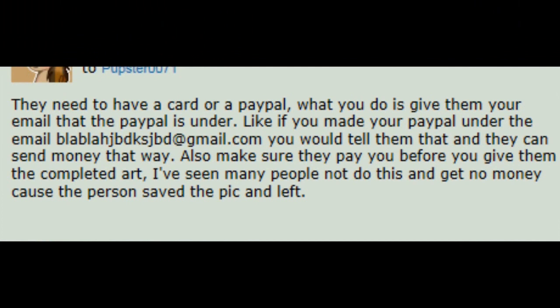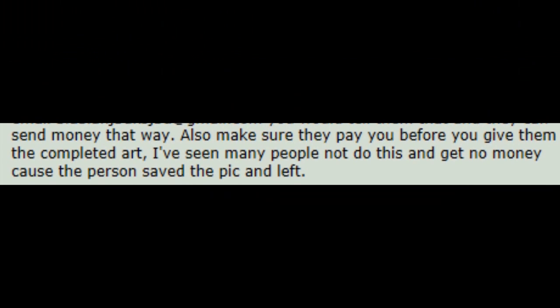And another rule, you have to pay first. I want to make sure that the commission is being treated as a commission. Since you're going to be a stranger, I have to know that I can trust you. I know that goes for vice versa too, but I guess I'll have to give you my word. I'm the artist, I make the rules.